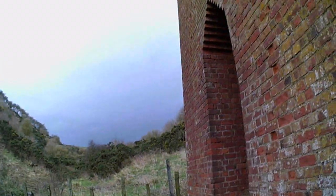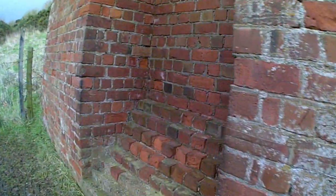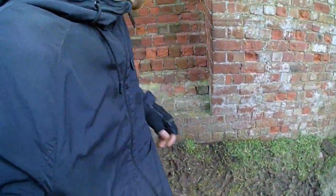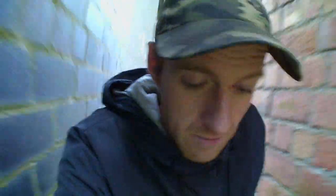Look, see, this one's got the metal bit sticking out up there as well. This is cool, folks. Look, I'm inside the pillar of the rail bridge. Look at the stonework above my head. The wind's howling. Look at this. It's like this has been reinforcing it at one time or something. Imagine that when it fell down. It must have come down with a bang.